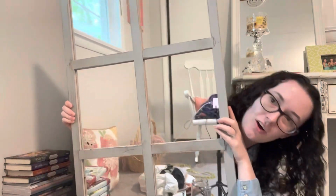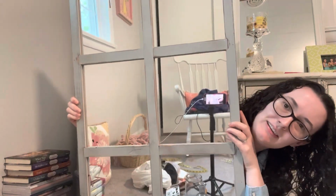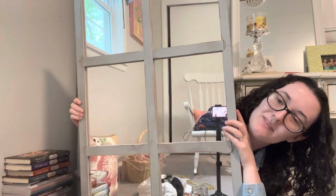So it's very tall. I know you can't even see all of it, but yeah, it's very tall. There we go. Got that safely put back up. I've got to keep it leaned up so my cat will not get to it. We went to a neighborhood sale. We really didn't find that much.